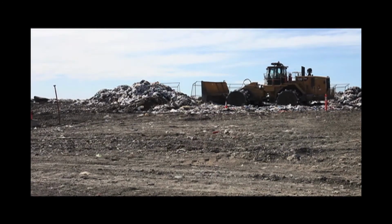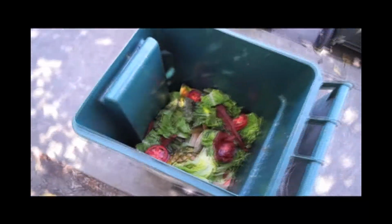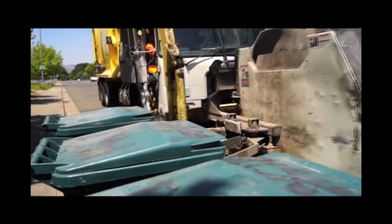Most of what is being sent to landfills today are food scraps that can be easily composted. Food scrap composting is the next step in working to improve recycling efforts and to direct materials away from these landfills.